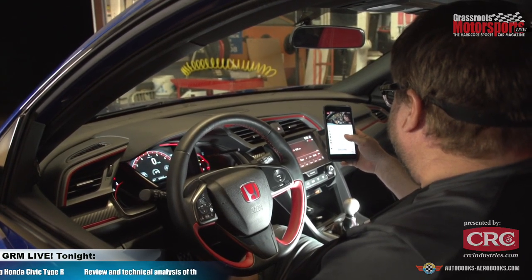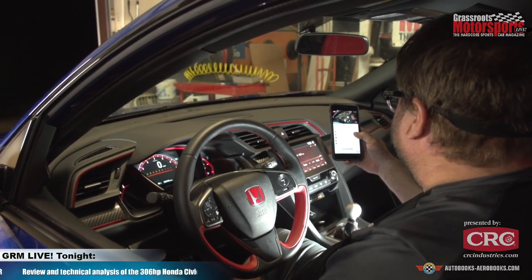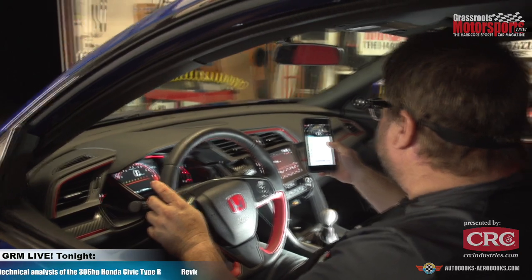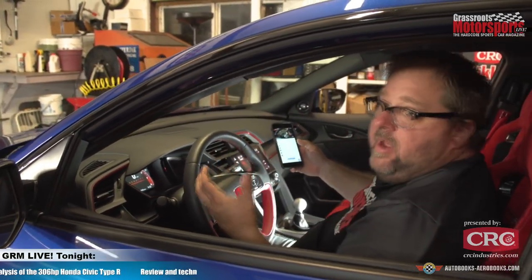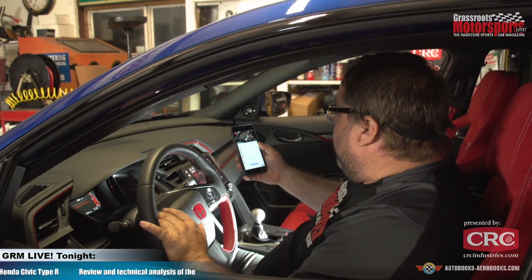Let's go through a couple of our questions here. I know we got a big crowd tonight. So Angela says the exhaust is too quiet. Yeah, I agree. It definitely does need some exhaust work. It's got kind of an interesting triple exhaust outlet setup back there. I'm curious to get under the car and see exactly how that works.